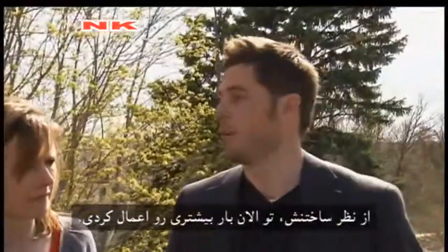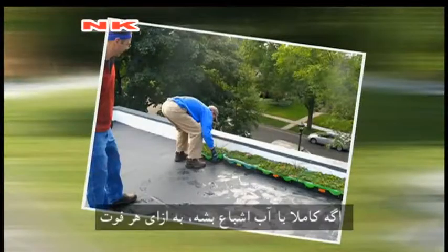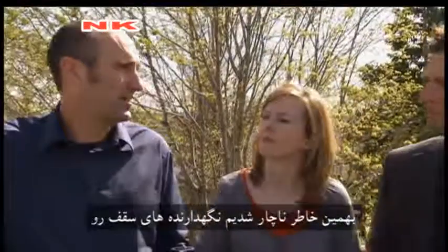In terms of building this, you're carrying now a heavier load, a dead load as they call it. How much more structure did you have to beef up for this roof, and how much does this stuff weigh? Fully saturated with water weighs another 30 pounds per square foot. So we had to design the roof trusses to accommodate that load.